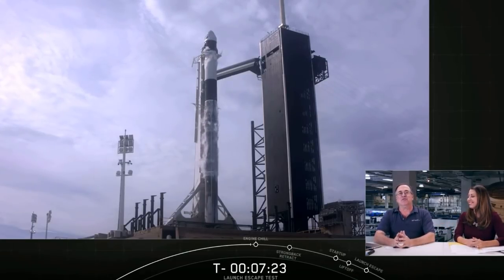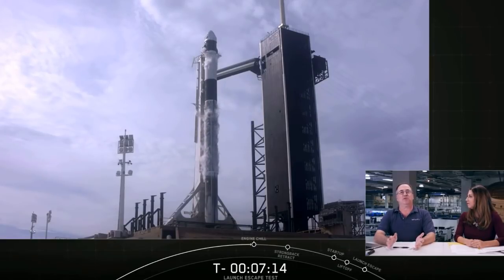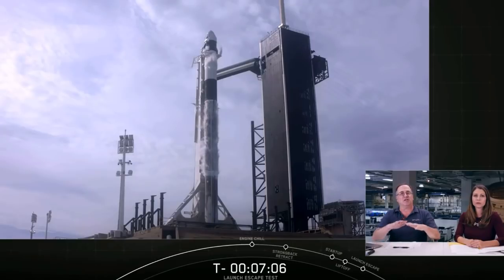So that gets us through the major test objective today, Dragon separating from the Falcon. Several minutes later, we will deploy drogue parachutes, followed by the 4 large main parachutes. You'll see the main parachutes partially open at first, if we've got video, then fully open. These will then control the descent of the Dragon capsule softly into the Atlantic Ocean.